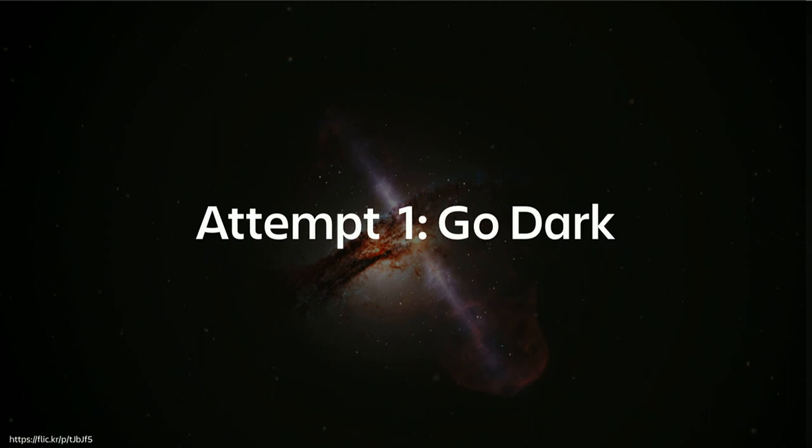Let's go look at attempt 1. And attempt 1 was basically, let's go dark. Let's hide ourselves, set a few people aside and rewrite the whole app. If you look at the app, code-wise and page-wise, maybe that's a feasible option.